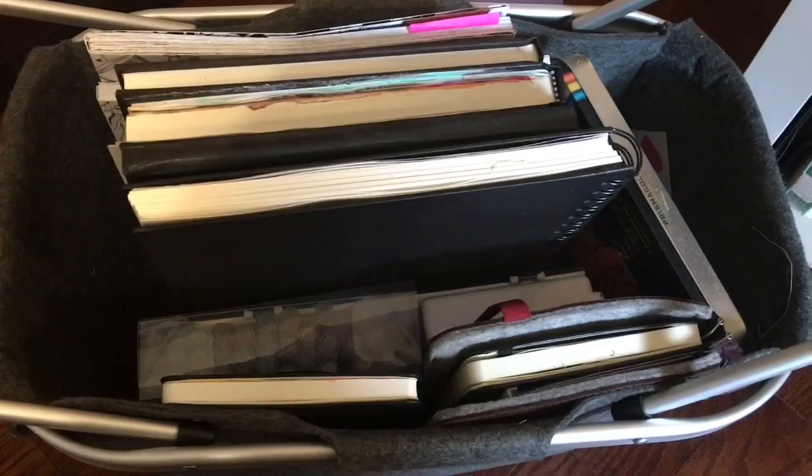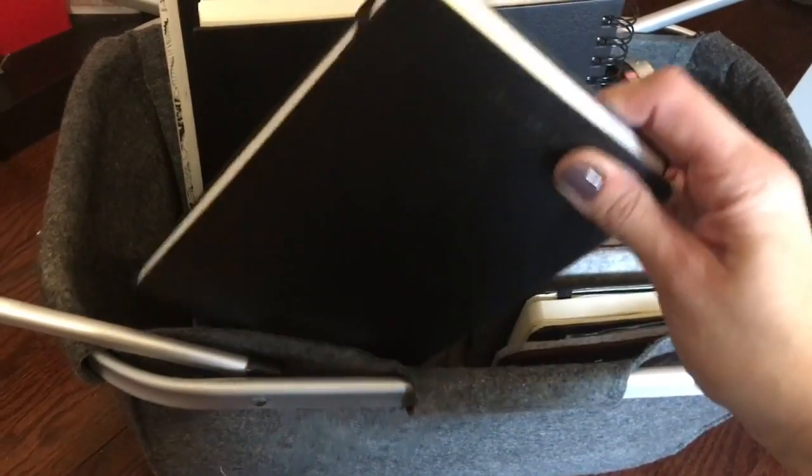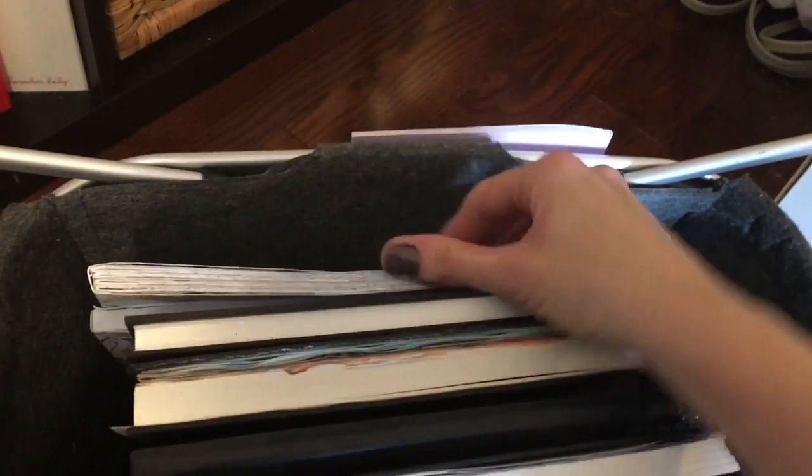So in here, I keep a lot of supplies that I might want to use around the house if I want to do some journaling. I do love art. I've got little watercolor sketchbooks, larger sketchbooks, journals, all kinds of stuff. I've even got some coloring books back here.